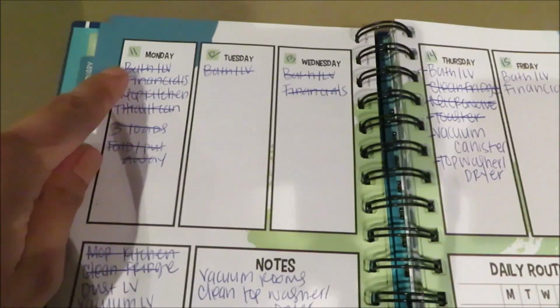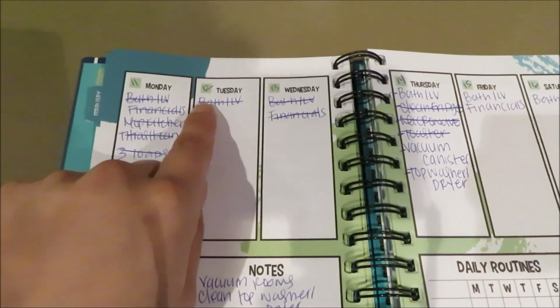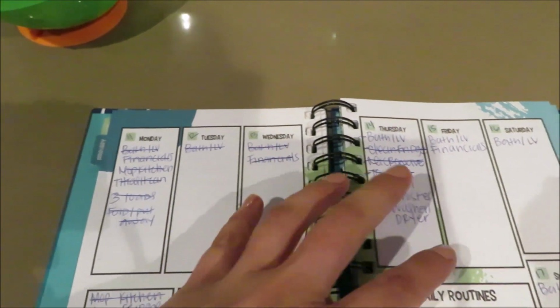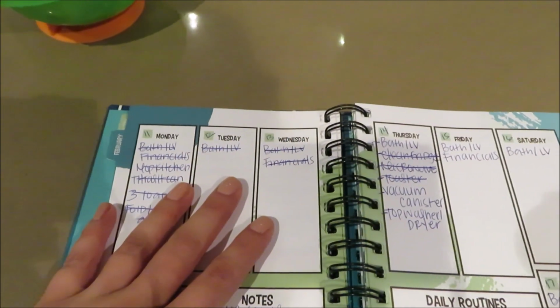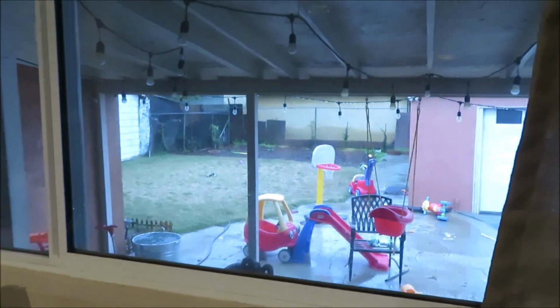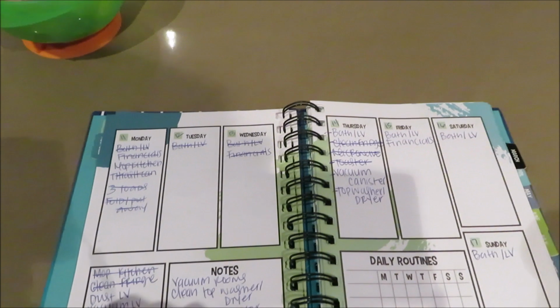But yeah, I like to do this. Bath and LV just means cleaning up the bathroom and sweeping the living room. That's basically what I've done every single day, but I want to do more. And today, since it's raining outside, as you guys can see, I decided that today would be a good day to get a lot of these things crossed off my list.